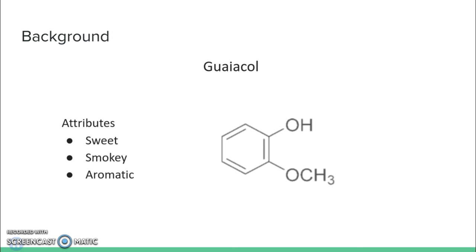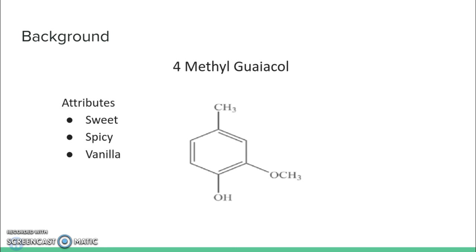Guaiacol is the first primary marker. It usually comes in higher levels compared to other ones. It contributes a sweet, smoky, and aromatic aroma and definitely has an influence on what is perceived in the affected hops. The next is 4-methyl guaiacol, which contributes sweet, spicy, and vanilla flavors and usually has lower levels compared to guaiacol, but definitely has an effect on the hops themselves.